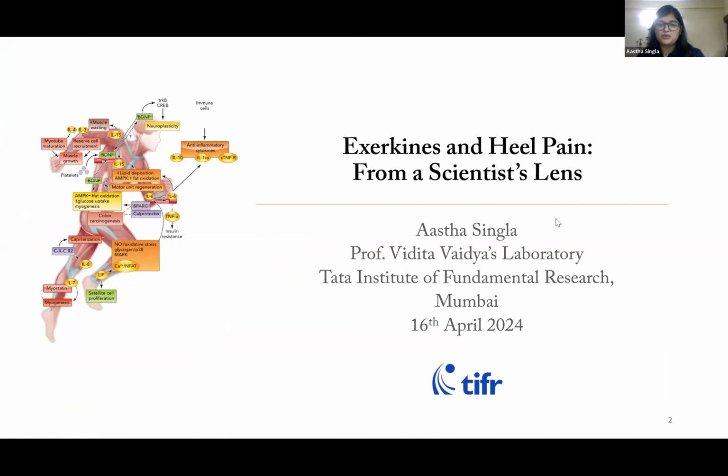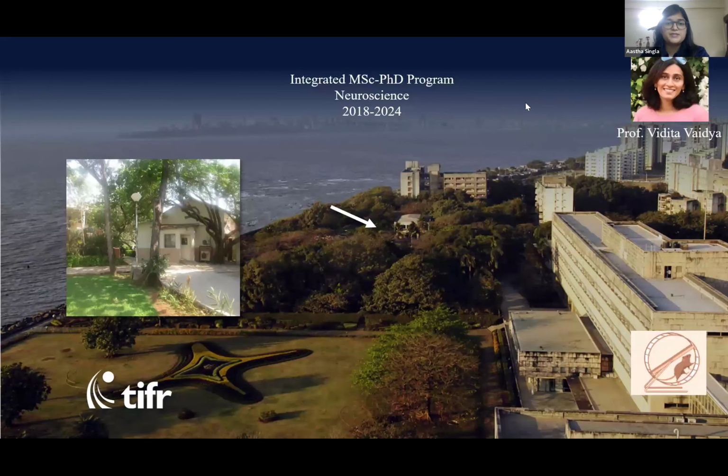So for today, my topic is exerkines and heel pain, and how this could be looked at from a basic scientist perspective. As Dr. Sinha introduced, I am an integrated master's and PhD program student at the Tata Institute of Fundamental Research in Mumbai. Our lab is run under the supervision of Professor Vidita Vaidya, who is the daughter of Dr. Rama Vaidya. In our laboratory, we study the neurobiology of emotions in response to various interventions, environmental, pharmacological, etc. One of those interventions is physical exercise, which we model using rodents, which are rats and mice.